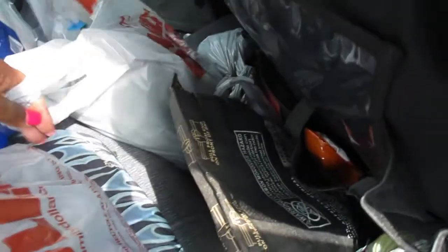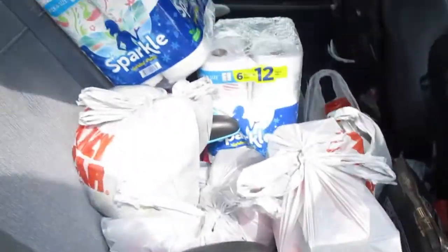Load up the car. Alright, so here's the loaded car.